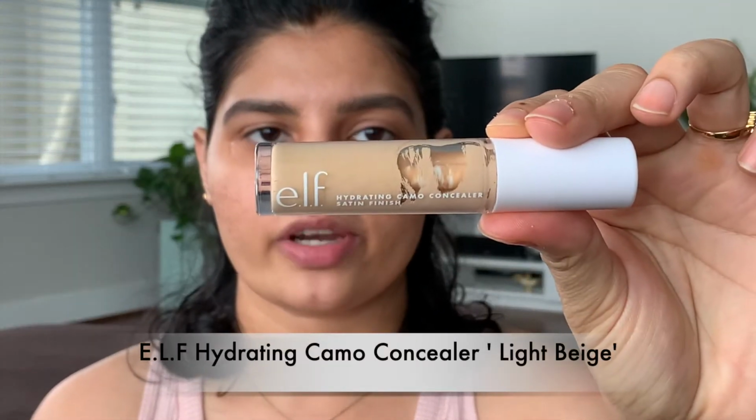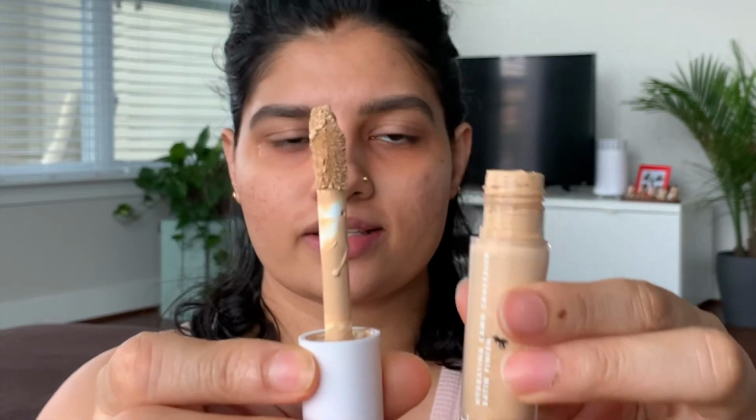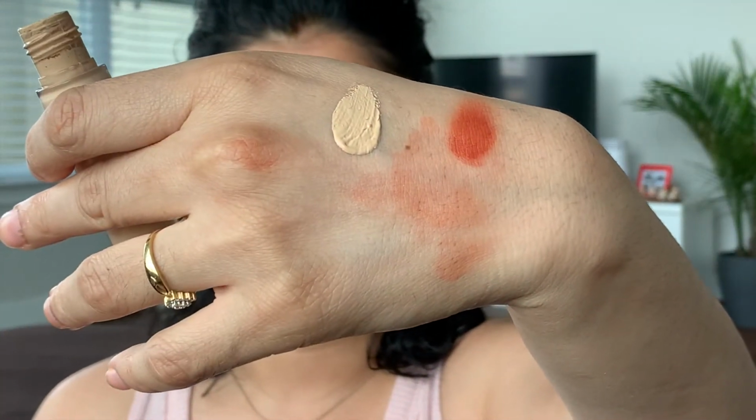This is the e.l.f. Hydrating Camo Concealer. It is a satin finish, comes with a doe-foot applicator like so, and I'm gonna swatch that. So as you see here, it is lighter than my skin for sure. Since I already applied here, I'm gonna take that with my Real Techniques eye brush and apply it under the eye. So right here.